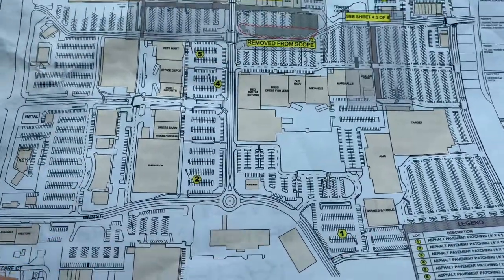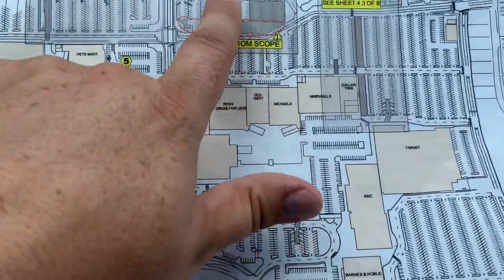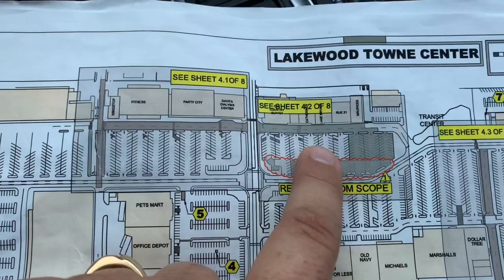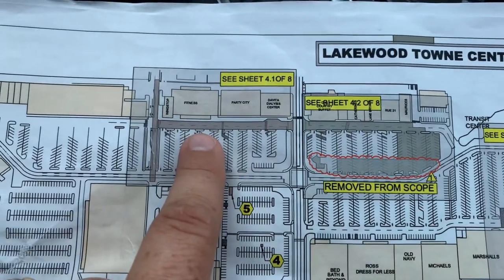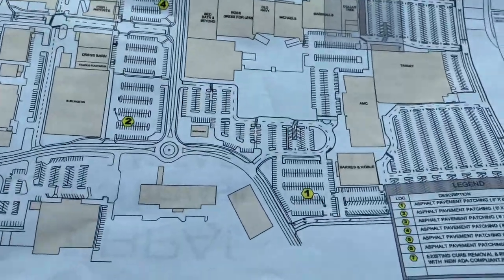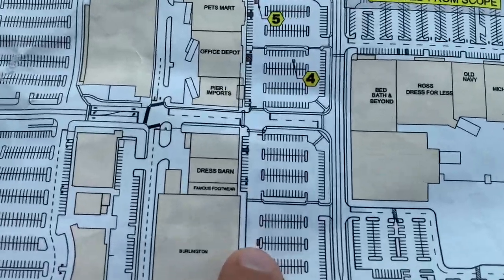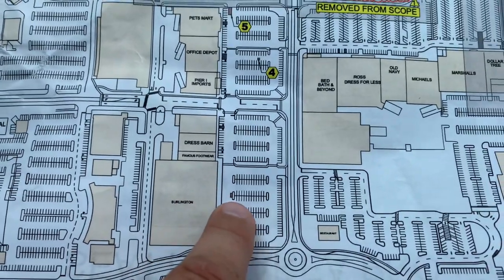Before I go through the patchwork, I just want to point out real quick that on sheet 4.2 and on sheet 4.1, it tells you which one's 2-inch grind and overlay and what is 3-inch grind and overlay. It'll say it on there, and I'll show you that here in a second. Patch number 1, patch number 2, it doesn't say patch number 3 right there, but patch number 3 is right here next to Burlington Coat Factory, I think it's called.